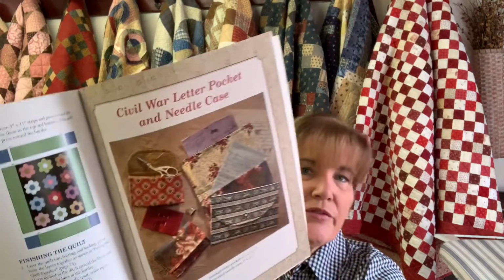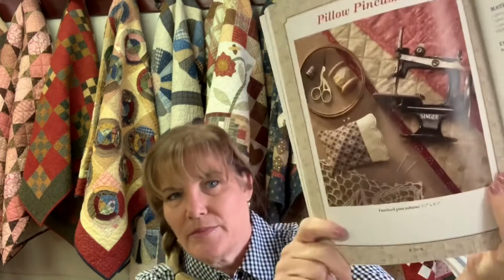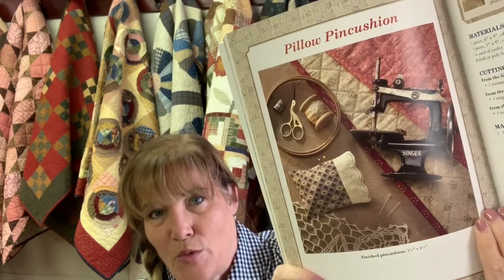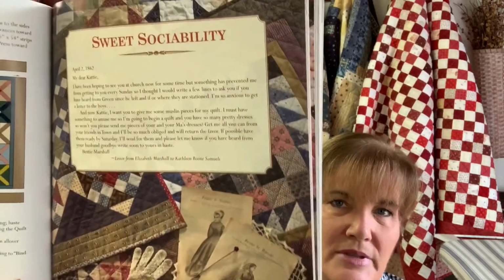Something similar to a Housewife is what the soldiers carried their letters from home in. Just the pictures in this book almost remind me of Joe Morton. Joe Morton, hands down, is my very favorite. But this book is beautiful. It's right up there with hers. It's gorgeous. You can read about this one. It's a sweet letter from a soldier to his sweetheart. So they're almost like history books, but they throw quilting in with them. So beautiful, beautiful books.